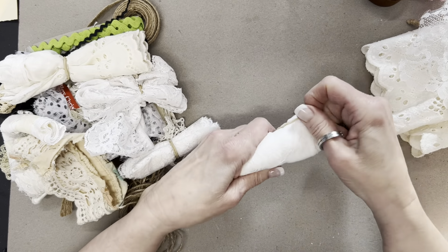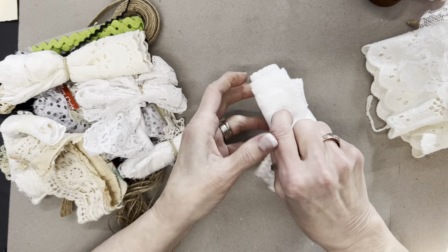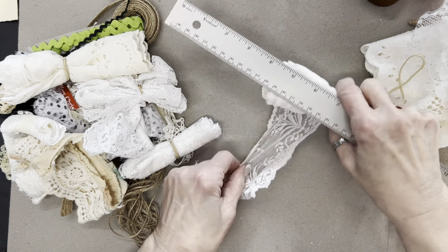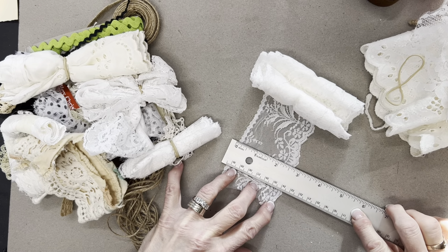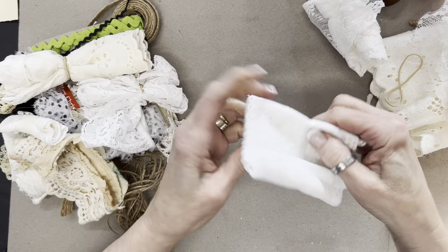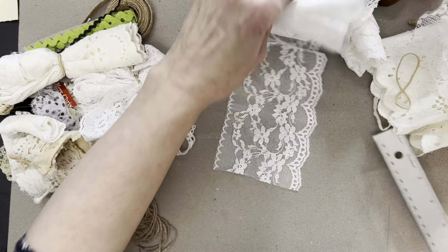I don't want to really undo everything, but I'll just quickly show you. This is another nice lace. And a lot of these are, that was me grunting as I get my ruler. You know, like kind of 2 3/4 inches. So again, nice. This is probably 4 inches. Yes, sirree.